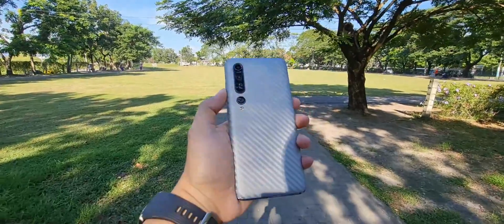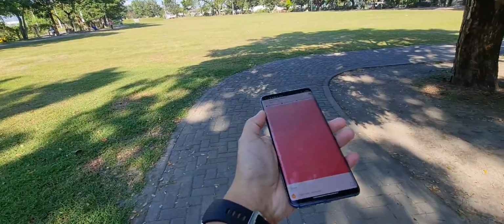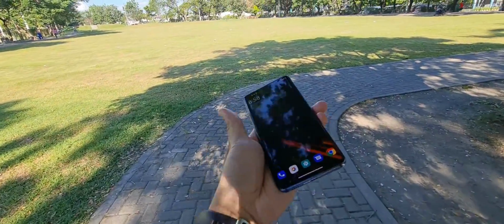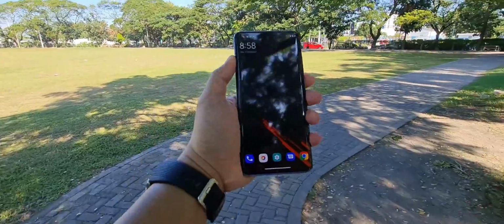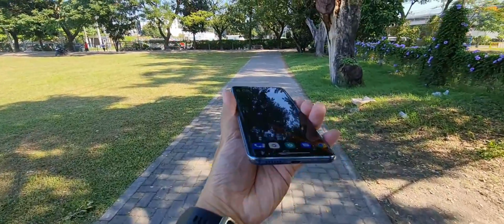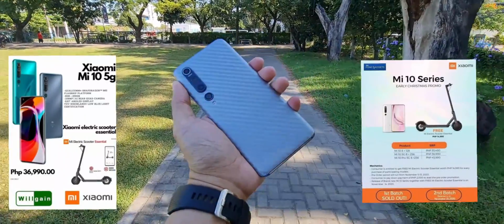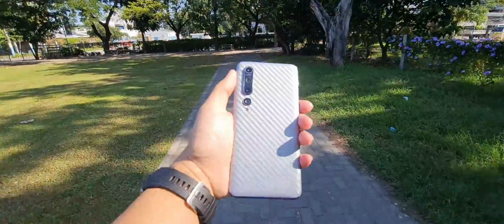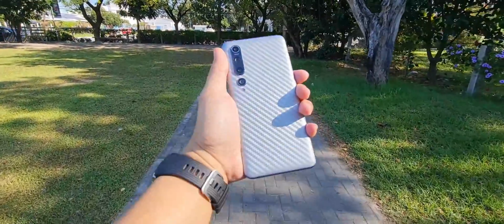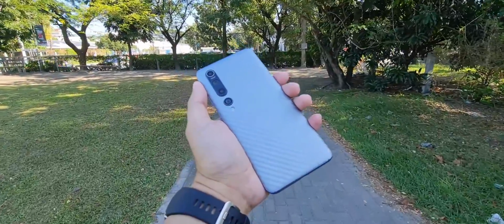In all honesty, I really like the Mi 10 and used it quite a lot compared to my other phones. It has a cheaper price compared to the competition and doesn't disappoint when it comes to performance and build quality. Not to mention, it's on sale right now where if you purchase the Mi 10 256GB variant, you will get a free Mi Essential scooter worth 14,990. Now, if you don't call this a deal, then I don't know what it is.